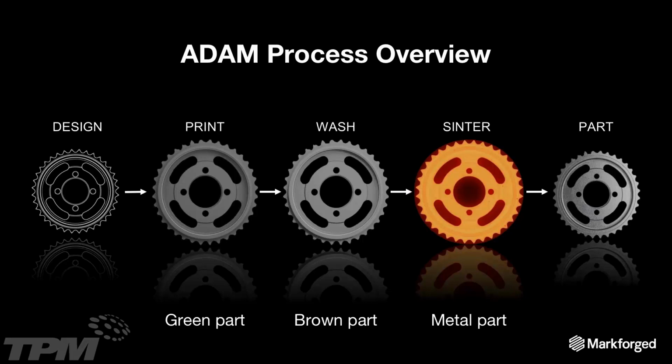So the steps for ADAM are: you design your CAD, you print again in the FDM style, with a high precision hot glue gun. It has the metal powder mixed in with the wax and the plastic. Then you wash your part in the provided wash, and then you sinter your part in the provided sinter oven. And finally, you get your part.